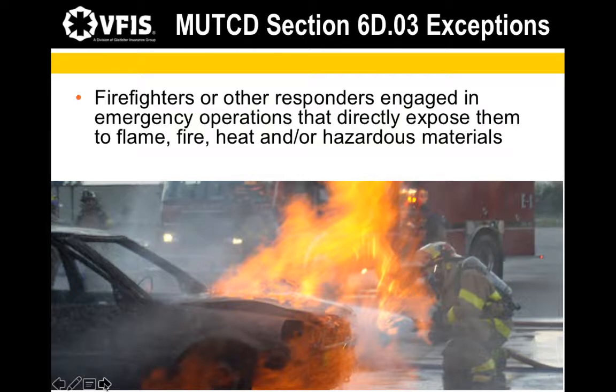There is an exemption to this section, and that is firefighters or responders who are actively engaged in emergency operations that directly expose them to fire, heat, flame, or other hazardous materials. This is because they will have the need for reflective turnout gear that can withstand these hazards.